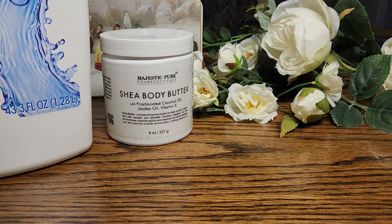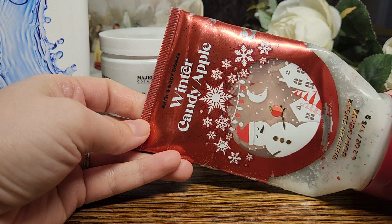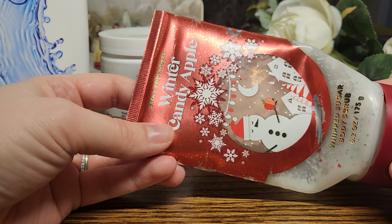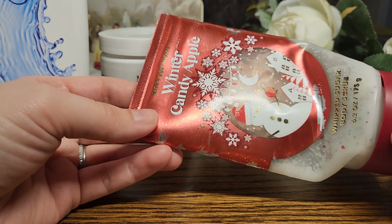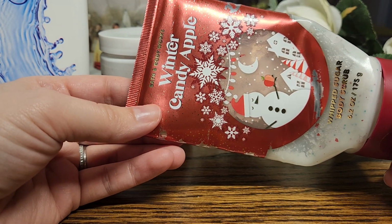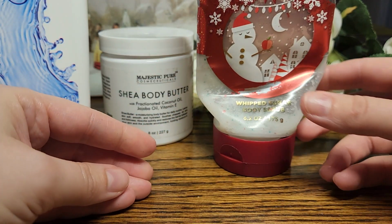Okay, next up, I used a Bath & Body Works Winter Candy Apple Whipped Sugar Body Scrub. This one came in a lot of lotions and shower gels that I purchased from Poshmark. It was a lot of Bath & Body Works items. I do not like body scrubs. It's not something that I really enjoy using, but they came in a lot, so I'm definitely not going to get rid of them. Basically, if they're there, I will use them.